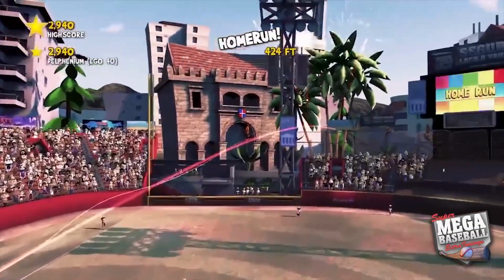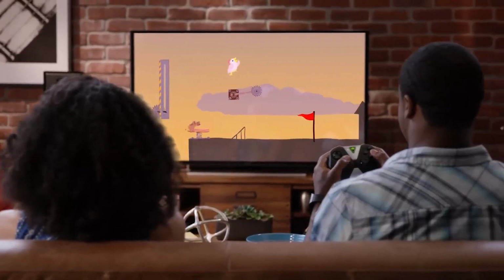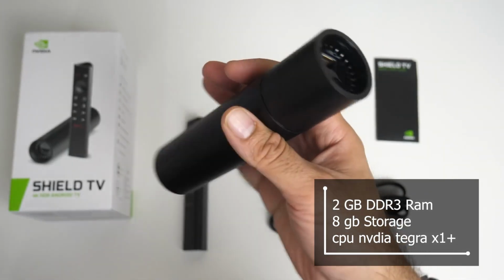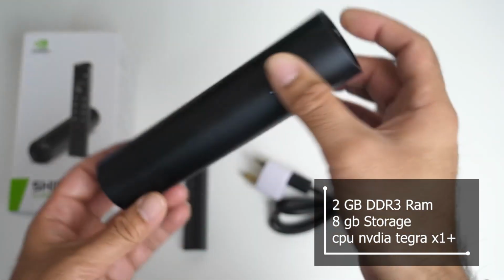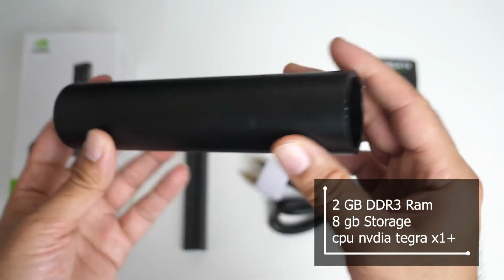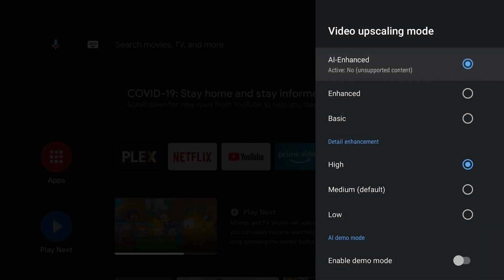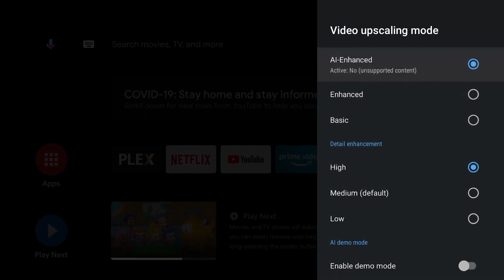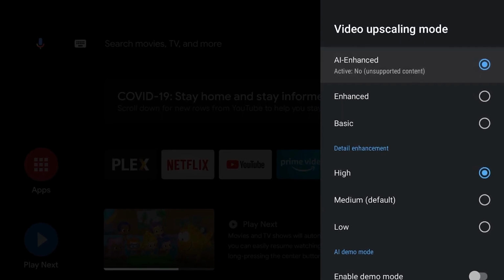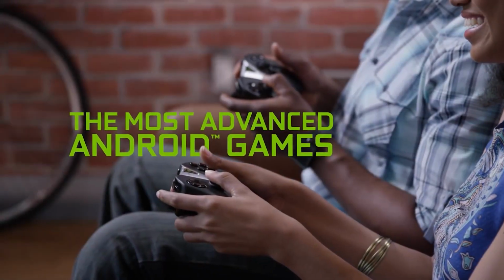As we mentioned, you can add a controller here, which is great for playing games from the Google Play Store or through GeForce Now Cloud Gaming. In terms of specs here, there's 2 GB of RAM and 8 GB of storage, and it's powered by an Nvidia Tegra X1 Plus, and that's one of the most powerful processors used in any streaming device. Basically, the advantage there is it means that you'll get upscaling technology which can make HD video look better on 4K TVs.